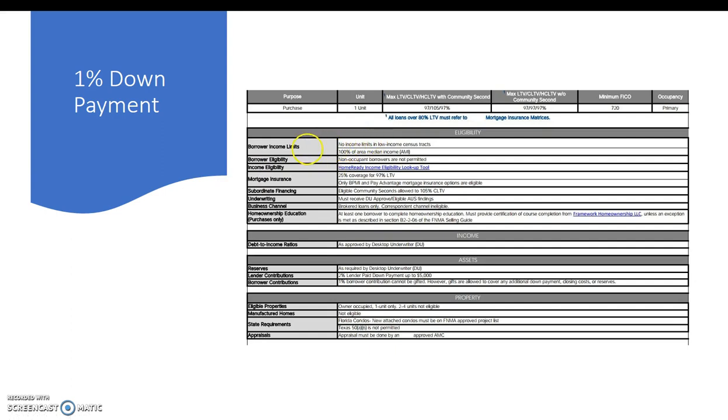A lot of Cook County doesn't have income restrictions for this loan, but if you're in the collar counties, you might have them. Here's a link that I'll put below that you can use to see if that property is in those areas. You can make approximately just shy of $80,000 and qualify in those collar counties. But a lot of Cook County is exempt from it. So here's what it is.